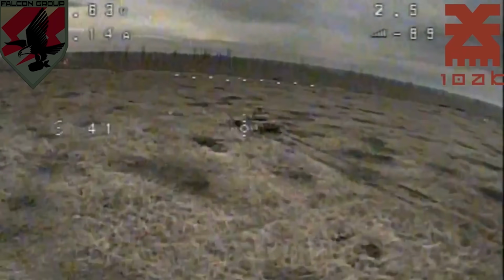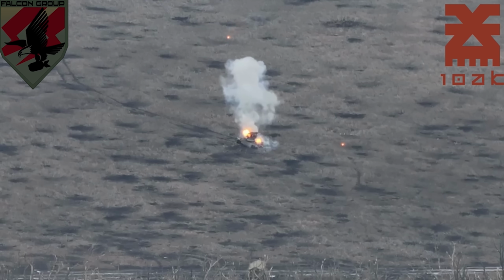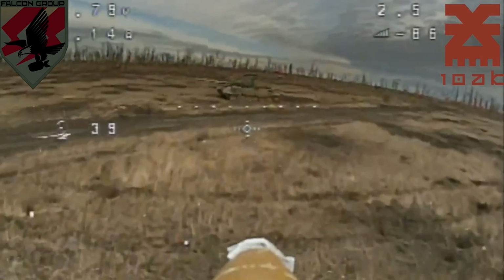A skilled Ukrainian pilot was nearby. The first hit causes a fire. Now it's the final blow.